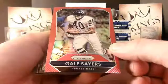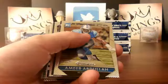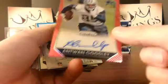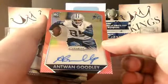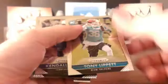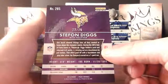Got a red Gale Sayers for the Bears. Green Randy Gregory going to the Cowboys. Got an Antoine Goodley auto going to the Cowboys. That is number 91 of 199. Stuck to a Tony Lippett in there. Got a Stefon Diggs that looks like a cracked ice, going to the Vikings. 72 of 75.